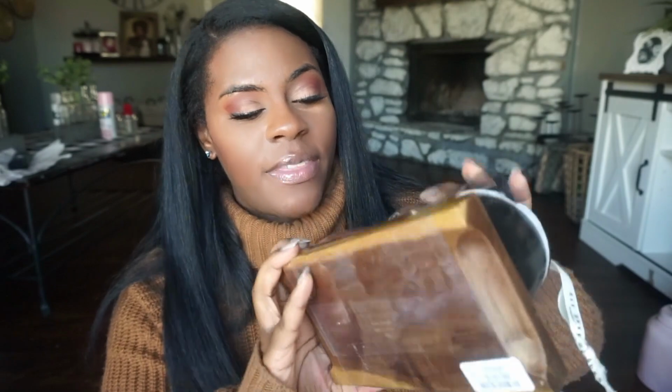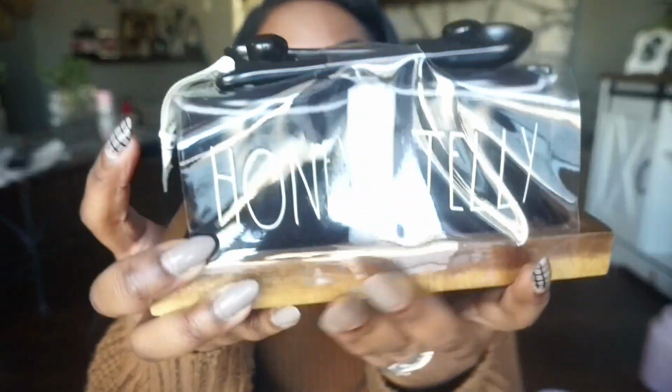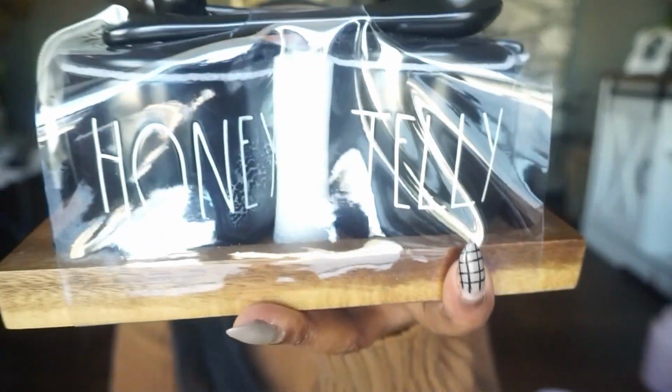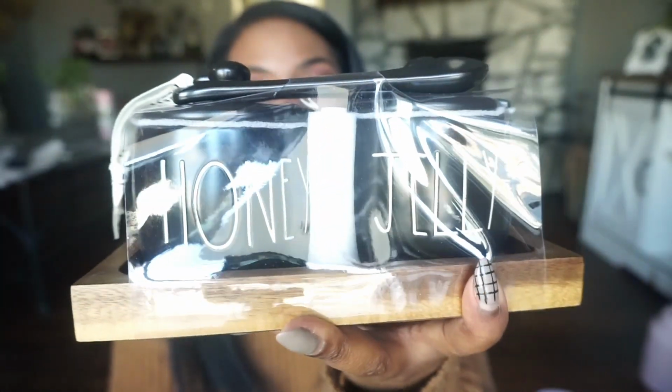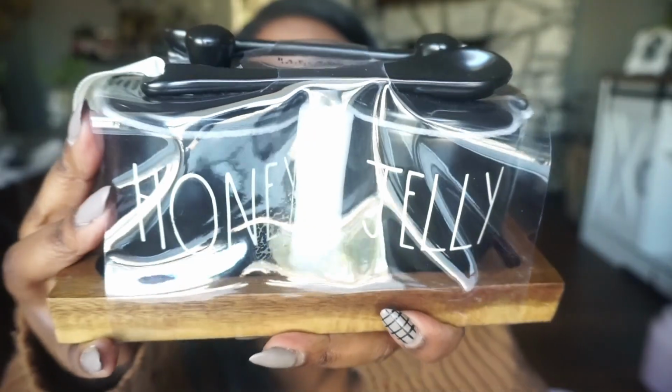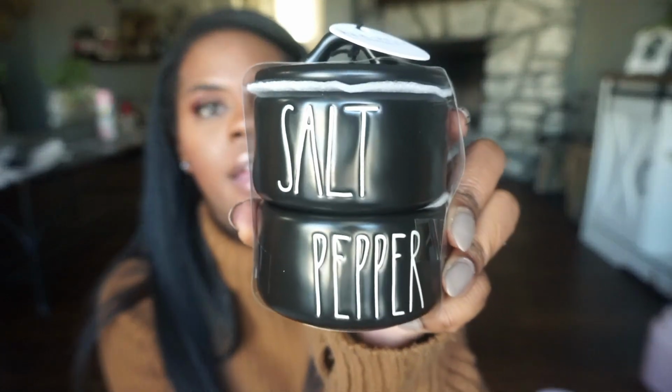Now this one I wanted when I saw it debut. I really wanted this one. This one is the honey and jelly. This just seems more practical. You use honey, you use jelly, you don't use jam and jam. I don't know. This just seems more practical. Plus, it's black and I can use it in the in-between months with the black and white done. So, perfect for that. This was also $16.99.